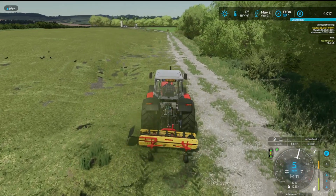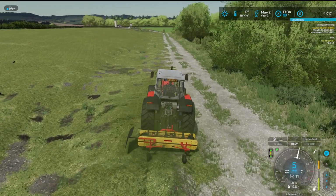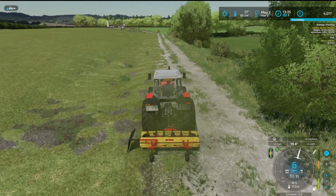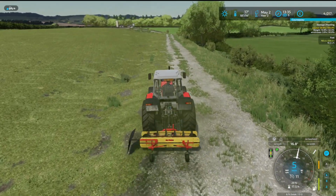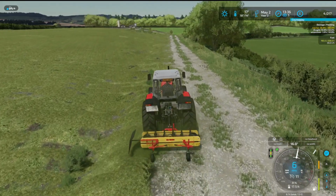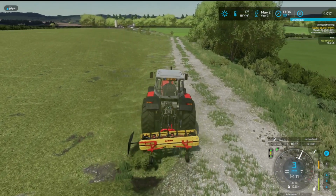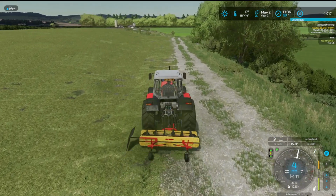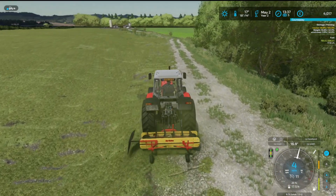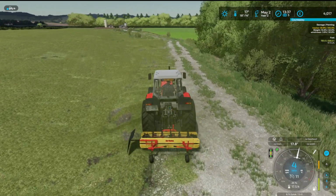Well, we are back with the raking now, and it's not going too well on this side, even going slow, still missing a few bits, but we will do it as best we can. That's the trouble, if you go too quick it bounces too much. Having to go steady to try and get as much of it raked up as we can.